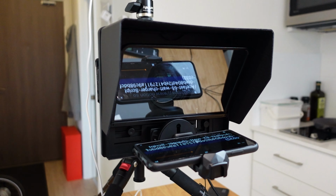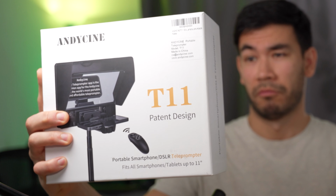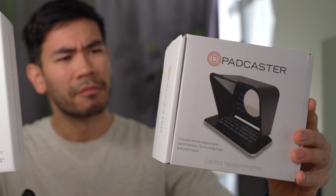In this video, I want to explain why investing in a good teleprompter can help you make videos even faster and more professional. I'll also review and compare two of my favorite teleprompters, one being the newly released Andycine T11 and the ever popular Padcaster Parrot Teleprompter. Let's get right into it.